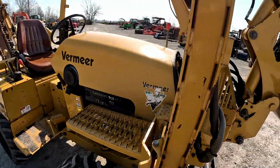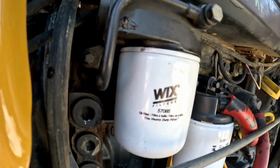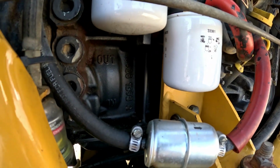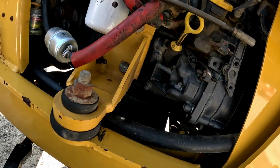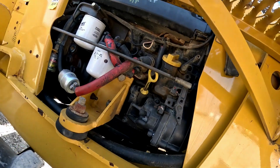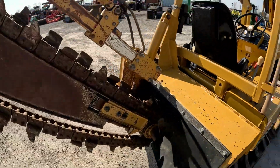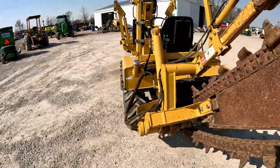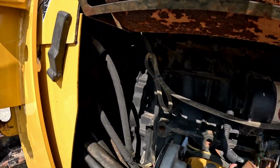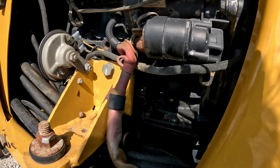All right, we'll take a look here at the side of the block. Look at the engine. I don't know how well you can see in here, but it is nice and dry. I don't see any diesel or oil running down the side of the block. I'll have to turn the camera a little sideways here so you can. I'll take a look at the other side. As you can see here, nice and dry in there. Pretty doggone clean.